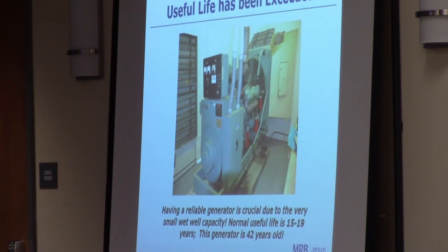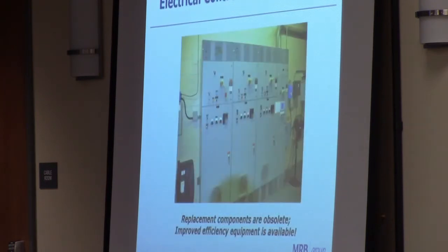It's 42 years old. The normal life is in that 15 to 19 year time frame, from what we understand from the industry. The controls are antiquated. Many of them are 42 years old. Technology has changed so much over the years that this is a case of needing improved efficiency and equipment that's available, because there's parts that are kind of robbing Peter to pay Paul.